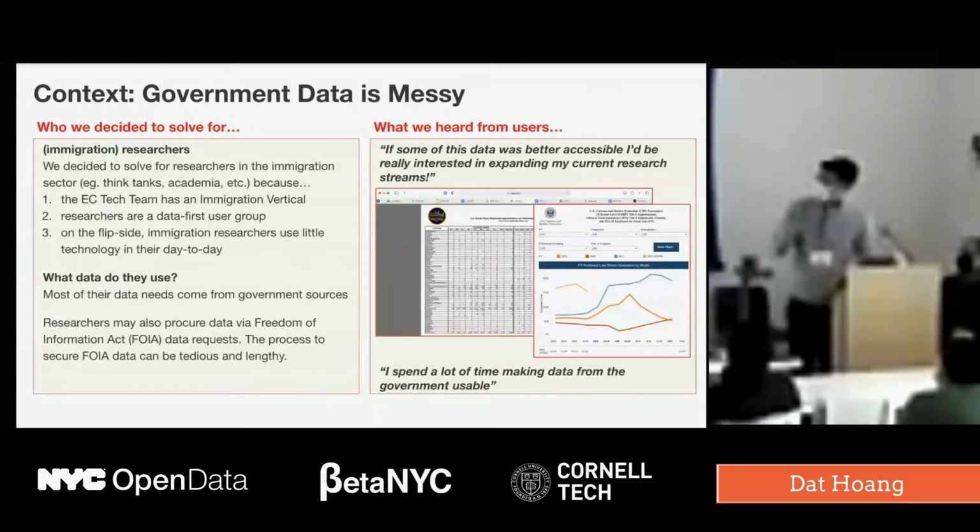So the first thing that we found was that government data is messy. Thinking about immigration and immigration data, we said, hey, we should really hone in on a user group, and that user group should be immigration researchers. Why? Researchers are inherently a data-first user group, right? Data is at the core of a lot of research. On the flip side, one of our first findings with immigration researchers is that they use very little technology in their day-to-day. What do they use? Where do they get their data from?